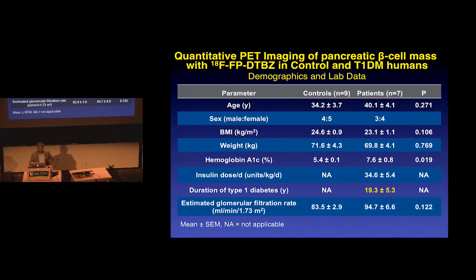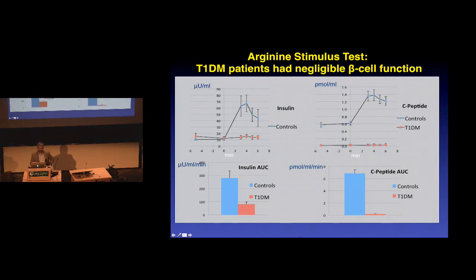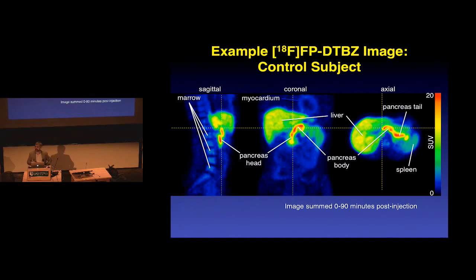Well, we check the subjects first. We do an arginine stimulus test, measuring their insulin release, and we could see that in healthy controls, we get a normal insulin release. In these type 1s, we're getting nothing. So that's all fine. Now we're ready to try to do the imaging. Okay? So here's what the image looks like in a human being. What you're seeing is 3 views here. We're seeing a sagittal view, a side view, a coronal view, and then the axial transverse view.